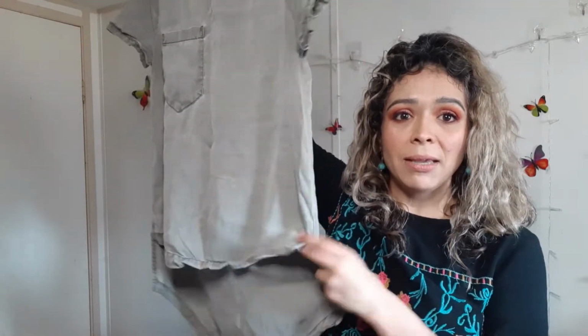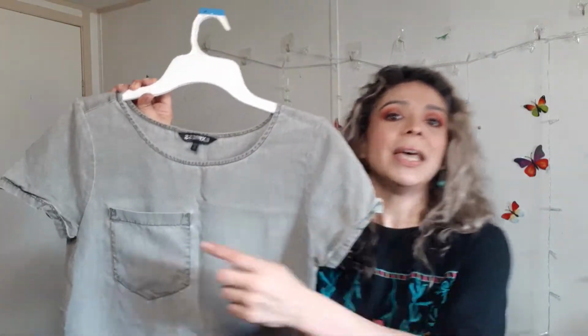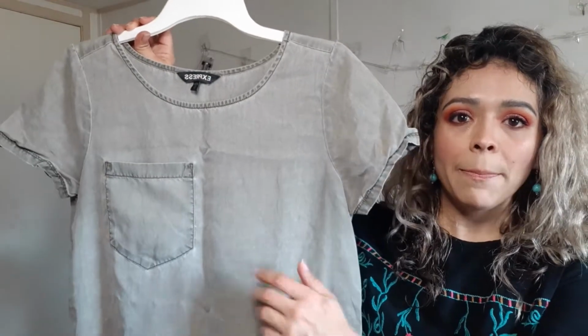Speaking of shirts that I could add to my stash, look at this. You know, I love the color. Plus, it's got this high-low hem, shark bite kind of happening. It's got the vented sides as well. A little bit of a sleeve, so if you don't like your arms out, this is perfect. And then a real nice roomy pocket here.